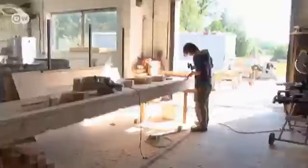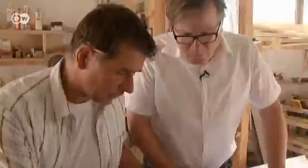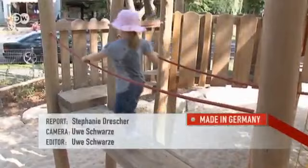Ulrich Paulick works with a landscape architect when creating his playgrounds. It often takes a whole year to see a project through from the initial idea to the finished product. Paulick is currently in negotiations to build a playground in Dubai. It'll boast modern shade sails so that kids can still have fun in the sun.